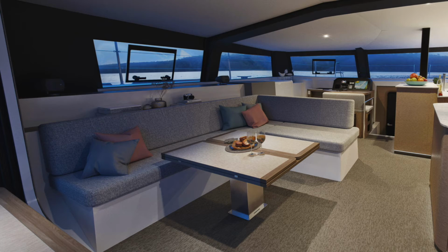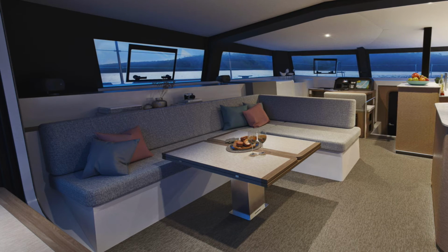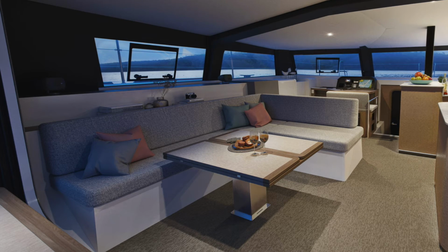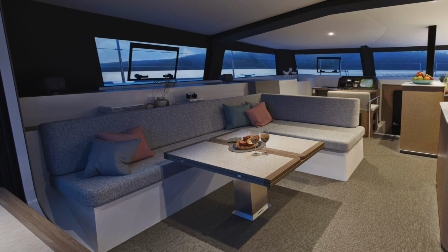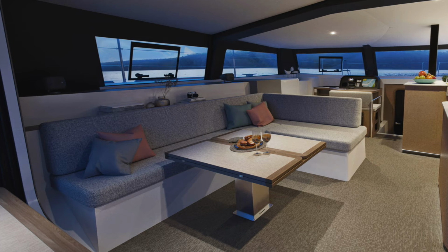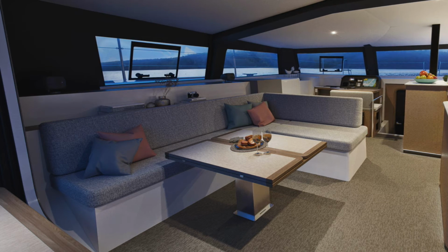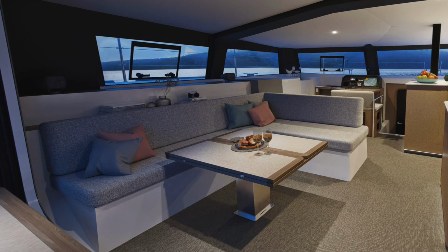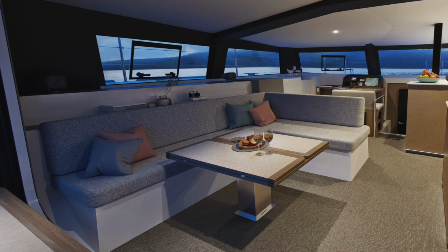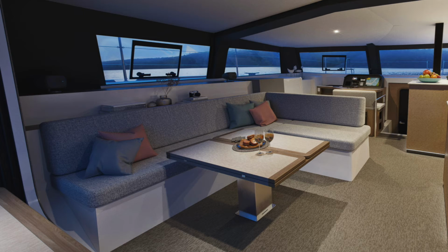One thing I don't see here that a lot of others do very well, and it adds a huge impact, is indirect lighting around the perimeter of the cabin top, and they could also do it across that cross beam in the center there. They really don't do a lot with indirect lighting in the ceiling at NEEL, and I think they should take a page out of Leopard, out of Naughty Tech, out of basically everybody else, and get with the program on the indirect lighting, because it really makes a massive difference.